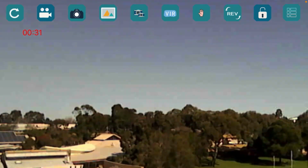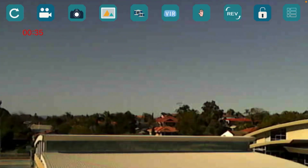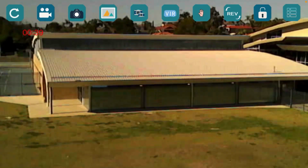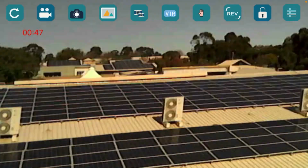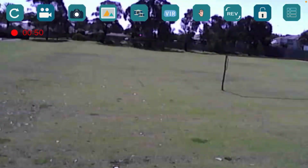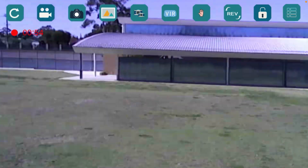Check. I'll keep it in rate 1. The optical flow is working quite good. I'm just flying nice and slow, so we can get some sort of smooth footage going here.